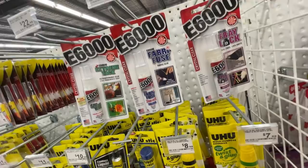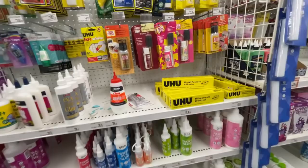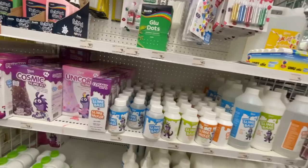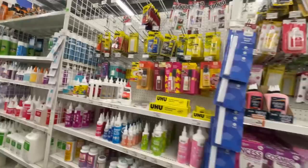What's the difference between 3,000 and 6,000? And if one of you smarties out there says the difference is 3,000, I swear I will lose it. How long am I going to take to find this glue? I don't think we've got the E3000, whatever it is. They've got every other number.